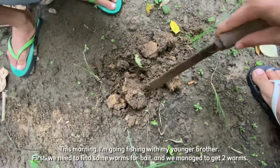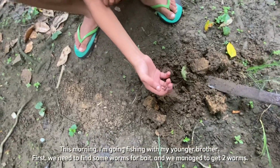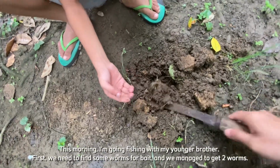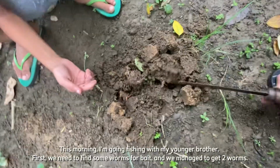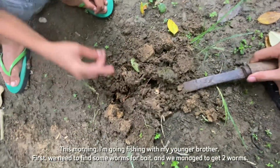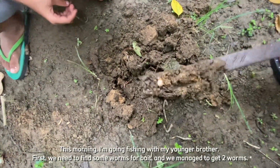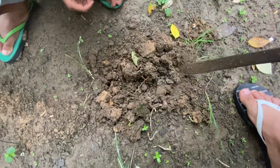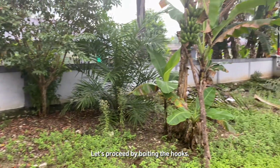This morning, I'm going fishing with my younger brother. First, we need to find some worms for bait, and we managed to get 2 worms. Let's proceed by baiting the hooks.